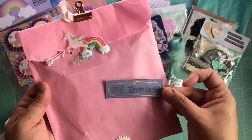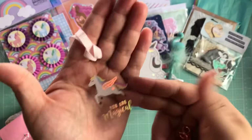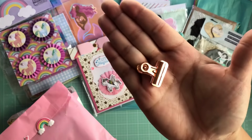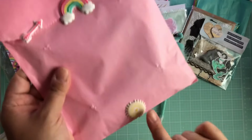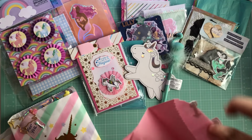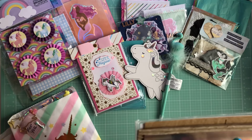So these are her entries, because she put a cute little clip with this cute little unicorn tag, and this cute little rose gold bulldog clip. Look at the little fun stickers. I'm definitely saving those puppies. And this bag is so thick. I like this. Where'd you get this bag?